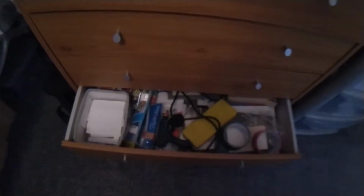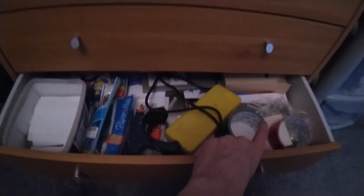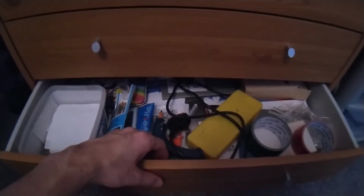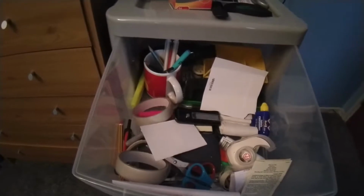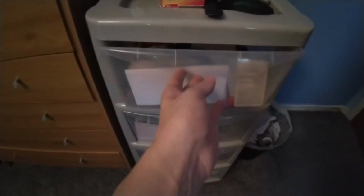This drawer is all craft stuff, like a lot of paper, watercolor paper, Bristol board, brushes, pens, hot glue gun, tape, staples, stationery stuff that I don't use very often. This whole thing is pens and tape and scissors that I use a lot. Things like glue for Gundams, stuff like that.